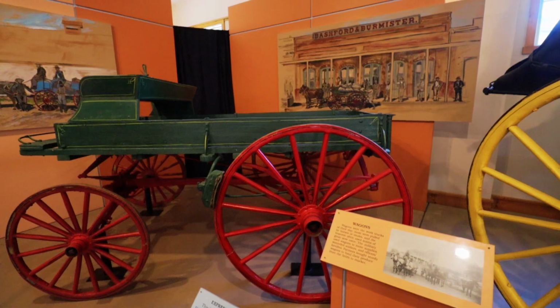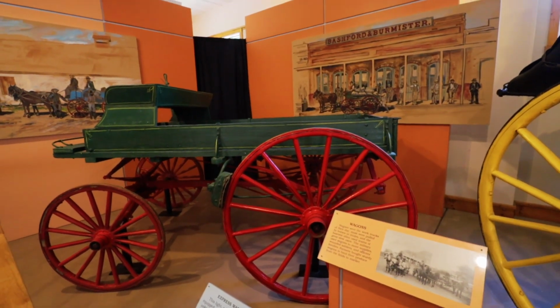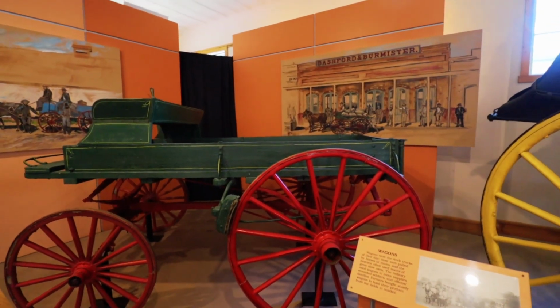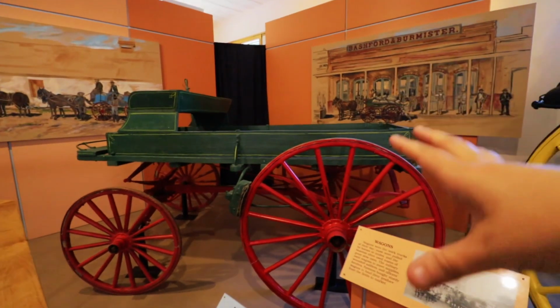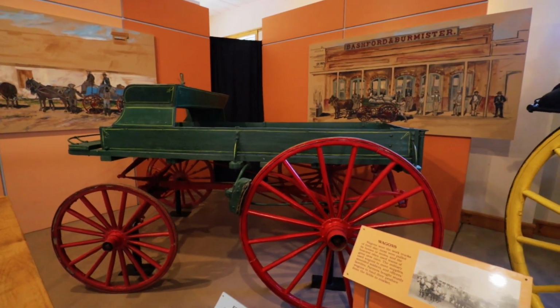Now, as we walk in, we learn about wagons, and these were considered to be the work trucks of the day, and most of them were pulled by horses or mules, and they would carry very heavy loads. Now, these were an essential piece of early Prescott because they needed these in order to be able to do many of the things, including their farm work.